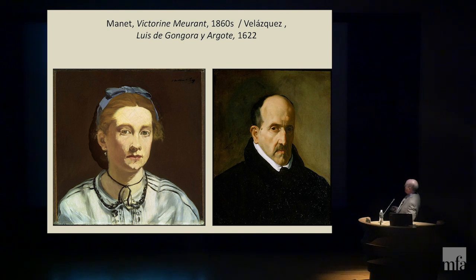But the way that light and dark is handled is very, very different in the two paintings. So to bring out all of those sort of features, the sort of craggy features of this face, Velázquez has very powerfully modeled it. There are these strong darks, there are strong lights, but the transition between them in many ways is gradual enough that it tells you that this is powerfully three-dimensional.